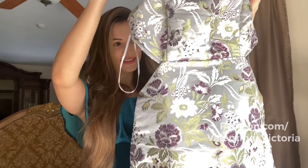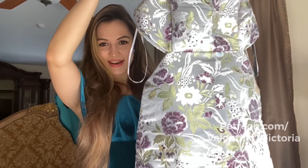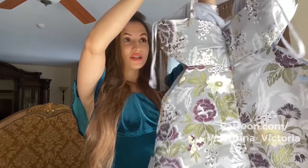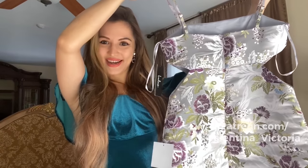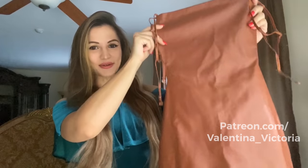The first dress I have right here, it's made out of a very interesting material. I don't know what it is. This is what it looks like. It has cutouts on both sides here. Also, the straps are adjustable, which is always a plus. And it has a zipper closure in the back. So the material is very soft, but at the same time, it feels very sturdy and strong, if you know what I mean.